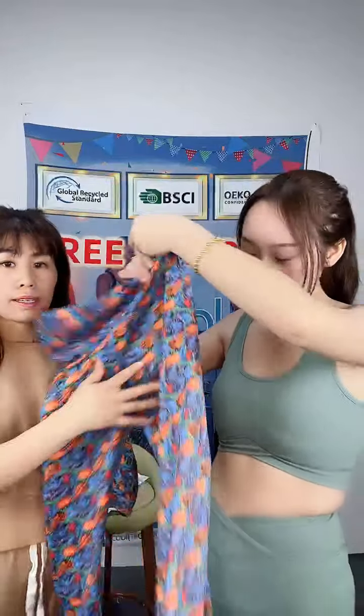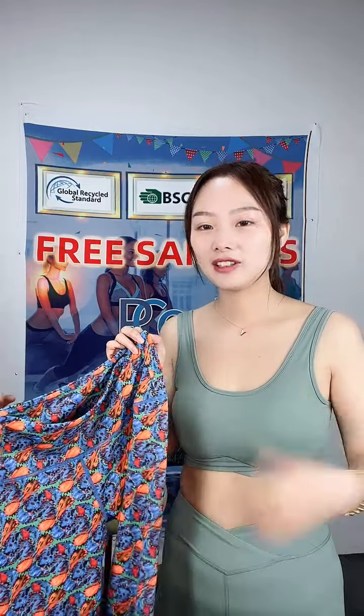You just send us the AI file for this pattern so we can make the leggings for you. And if you don't have the design, we also can provide our website to you for download. You can download the pattern you like and send back to us, and our designer will make the design for you. The website is updated with over 100 patterns per day, I think.